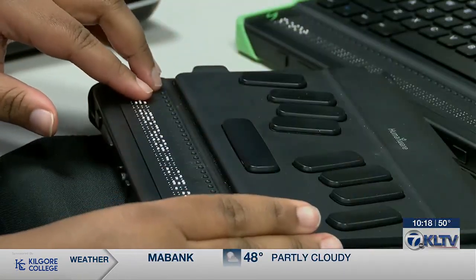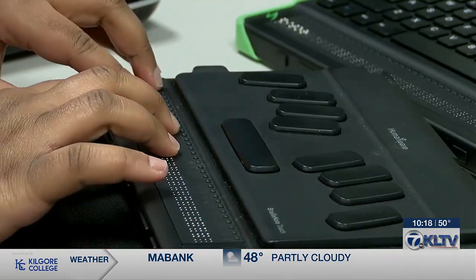Brittany Walters, the assistant technology instructor at the center, is a Braille reader herself and learned it in the 1st grade when she began to lose most of her sight. Started learning Braille 1st grade with the alphabet, and then moving up to contracted Braille, and then in college learning computer Braille and all those types of things.